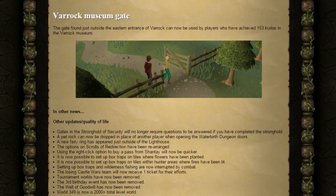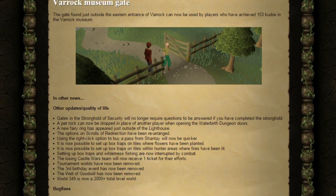Next, the Varrock Museum Gate. The gate, found just outside the eastern entrance of Varrock, can now be used by players who have achieved 150 kudos in the Varrock Museum.